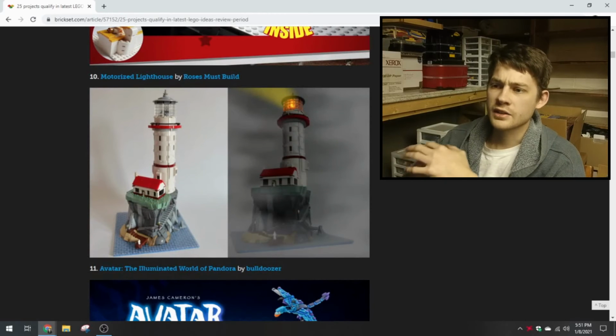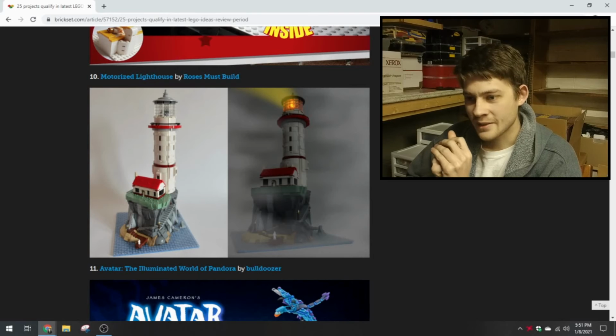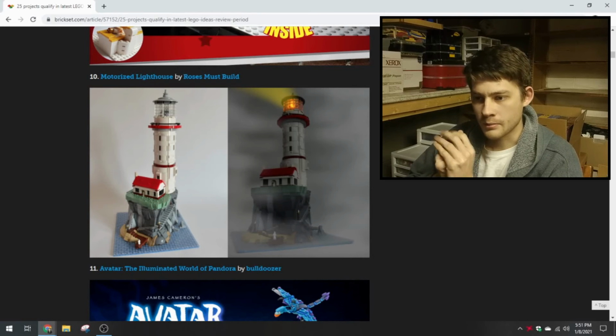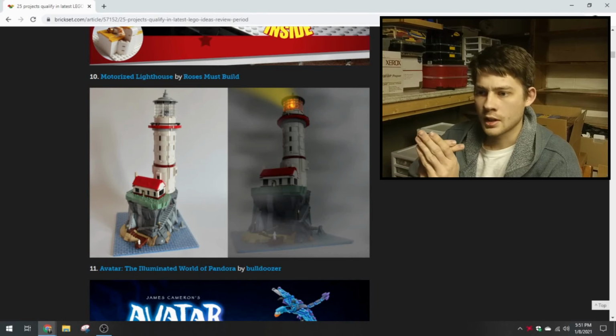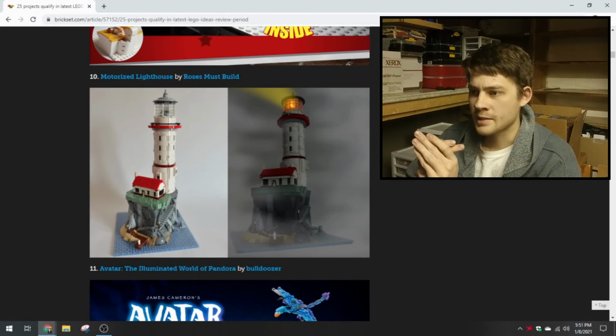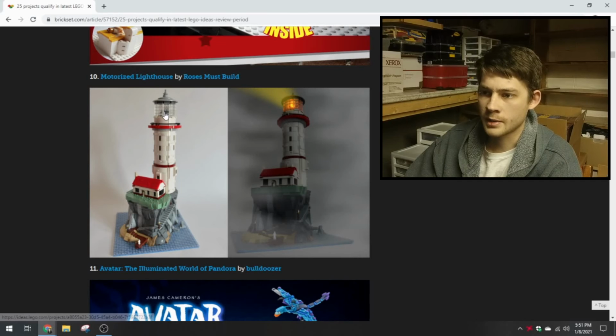Number 10, the Motorized Lighthouse by Roses Must Build. What a beautiful set. This is a very nice looking project. At this point it's a mock because it hasn't been approved. The motorized aspect, on this right side here we have an image of the actual light function going on, so possibly there's also a light up here in the top, which would be very cool.